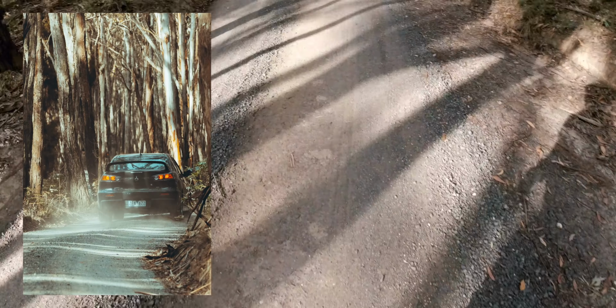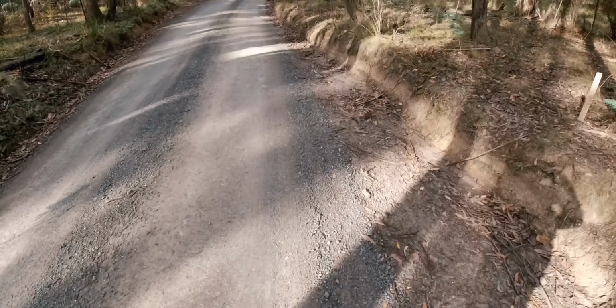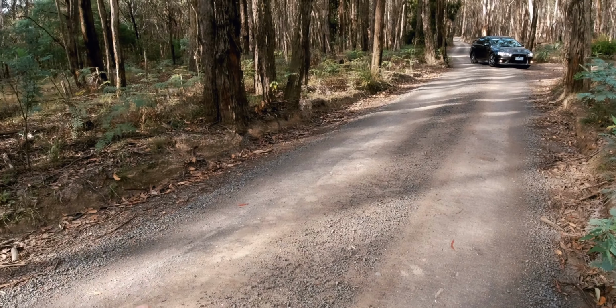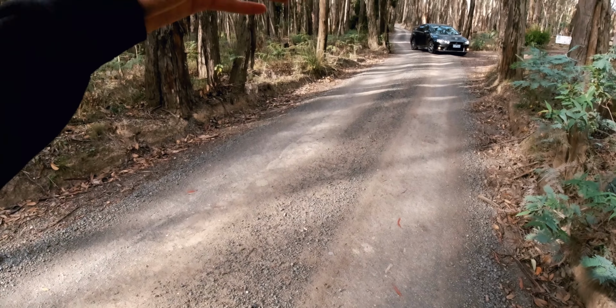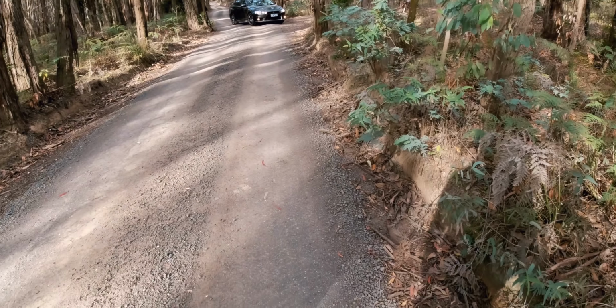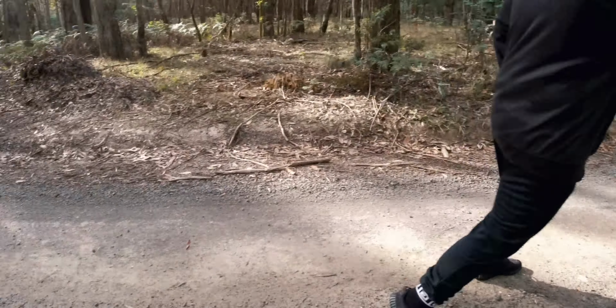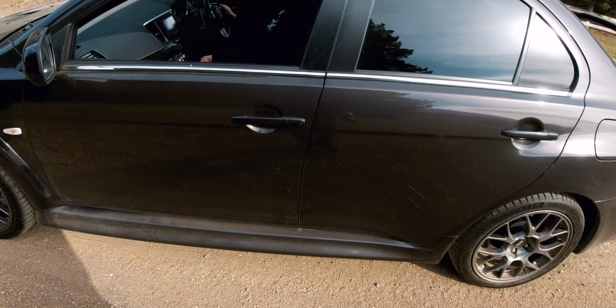Sweet, got a bit of dust. Not quite the shot I was looking for. I think you just need to get it sideways a little bit and wrap it around one of these trees. No, it's too dangerous here. How about we go up a bit and we just look for another place to shoot. We'll go up a bit further. Alright. We'll try here.